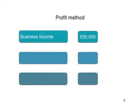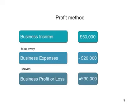First, you take away the cost of running the business and any items you buy for the business, usually called business expenses. You have to keep detailed records of all your business expenses. In this example, it's £20,000. This then leaves you with a business profit of £30,000. And you use the £30,000 to work out your income tax, not the £50,000 business income figure.